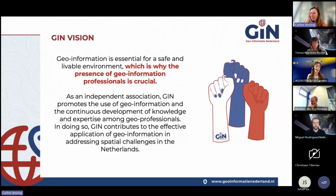The vision of our association: we believe that geo-information is essential for creating a safe, sustainable, and livable environment. Whether we are addressing challenges related to climate adaptation, infrastructure, mobility, energy transition, or spatial planning, geo-information plays a crucial role. Behind all of that are the geo-professionals who collect, analyze, and apply this information, and there, your expertise is more important than ever. As an independent association, our role is to bring these professionals together, promote the use of geo-information, and support the continuous development of knowledge and expertise within our community.